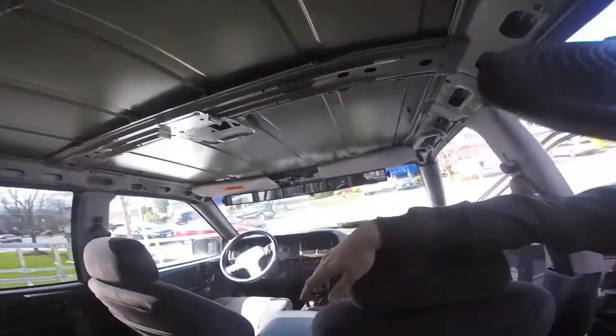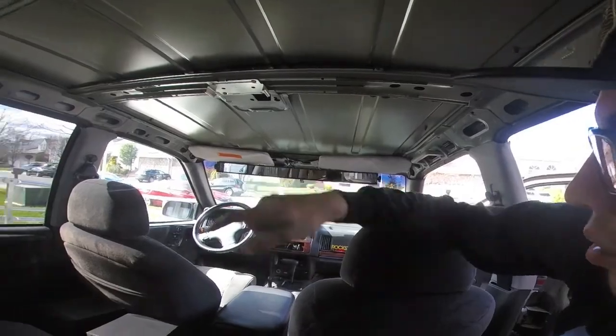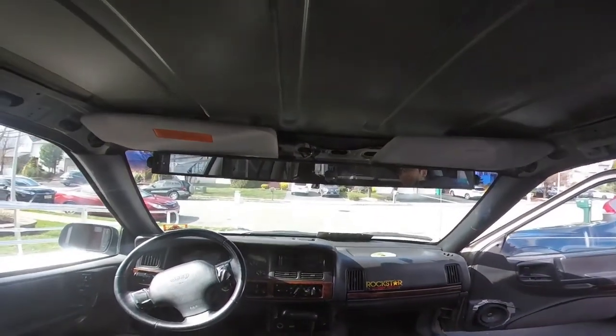Me and Chase completely ripped it out, and then last night I installed that mirror bar, which, by the way, there's no blind spots for me now.